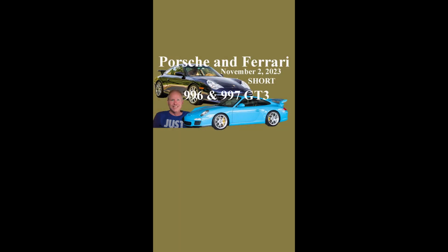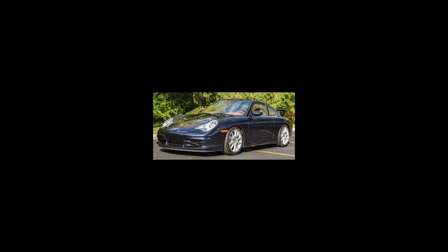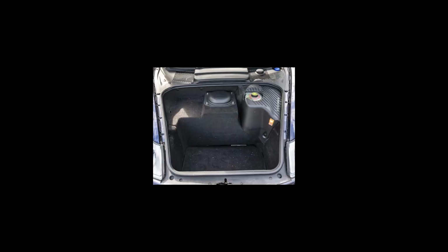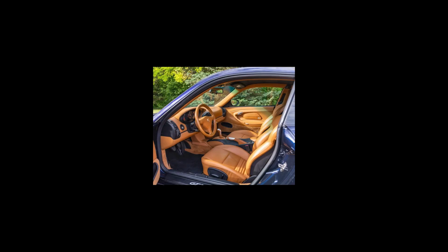Two Porsche 911 GT3s, a 996 and a 997. A midnight blue original owner 2004 911 GT3 with 20,000 miles sold for $141,000. A superb example. The interior is just too much natural brown. One commenter noted that the leather used is superior to others in 911s.